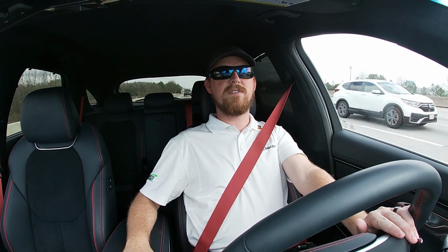The forward collision warning is a bit annoying because the vehicle in front of me is way off in the distance and it still picks it up as if it was right in front of me. Again, idiot proof. So now comes the obvious question.